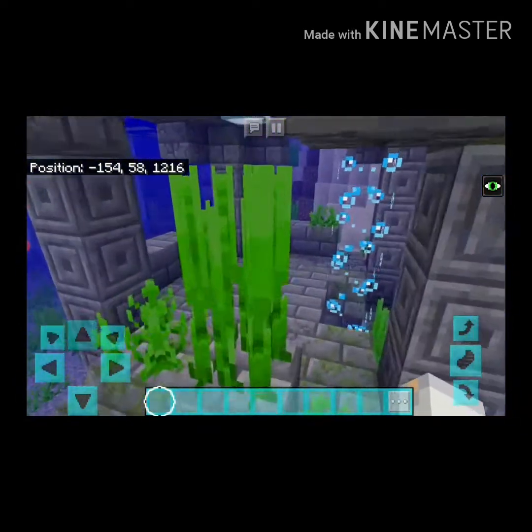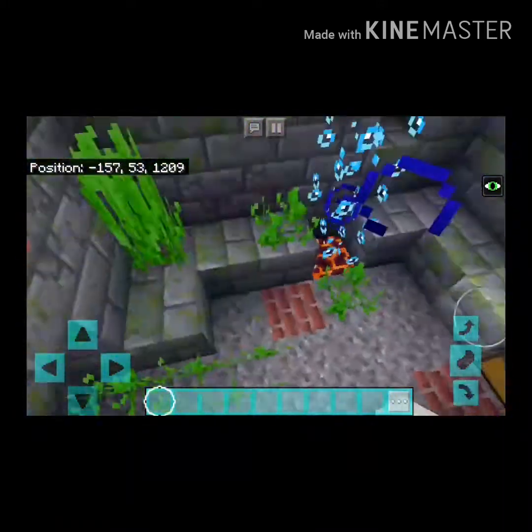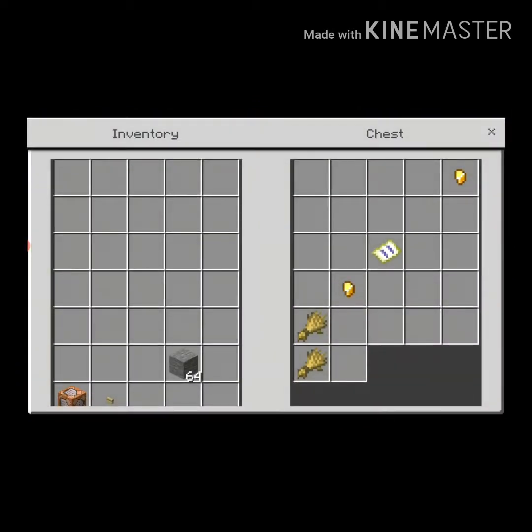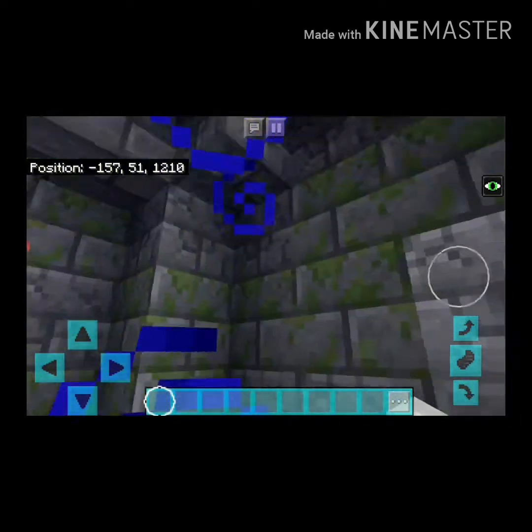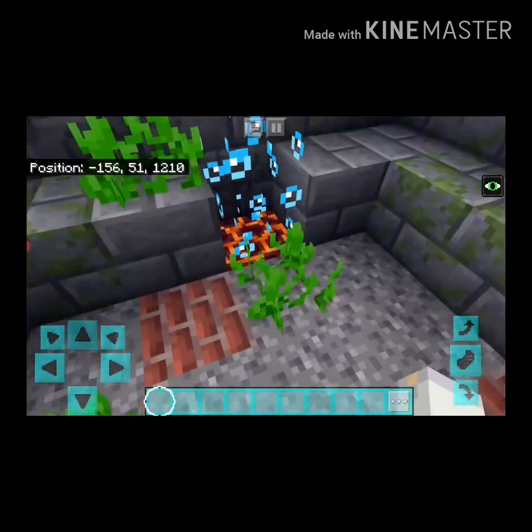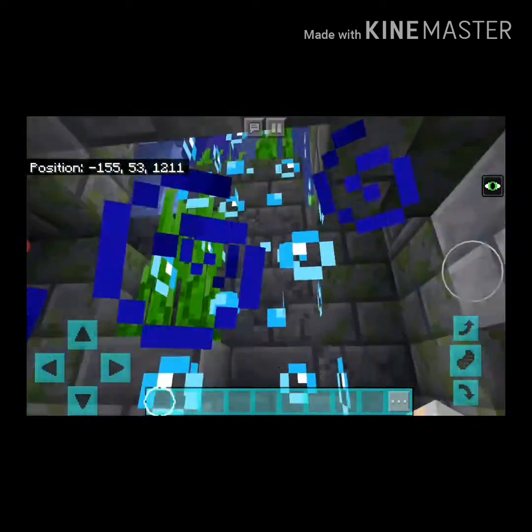Did I? No. What's this? Another treasure map. Okay, that's awesome. Yeah, that's kind of cool. Write down the coordinates of these structures.